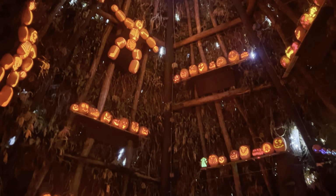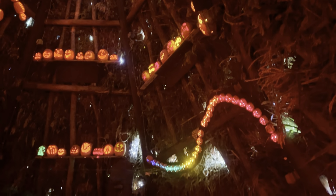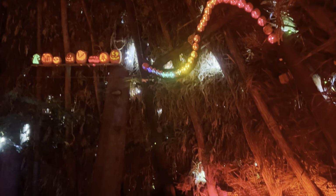Oh wow, guys, look at this. This is awesome. I have never been to this pumpkin farm before, but I've heard good things and I'm so glad I came by. Look at all this light. It is so cozy. Oh my goodness. Not expecting this on the inside. This is insane. All the light and everything that goes all the way up to the top.